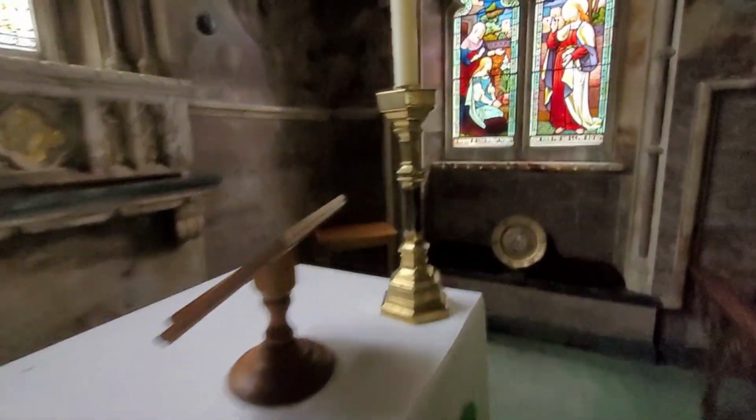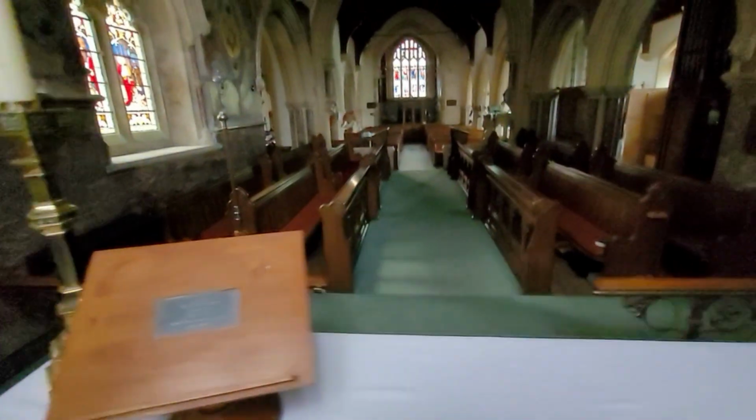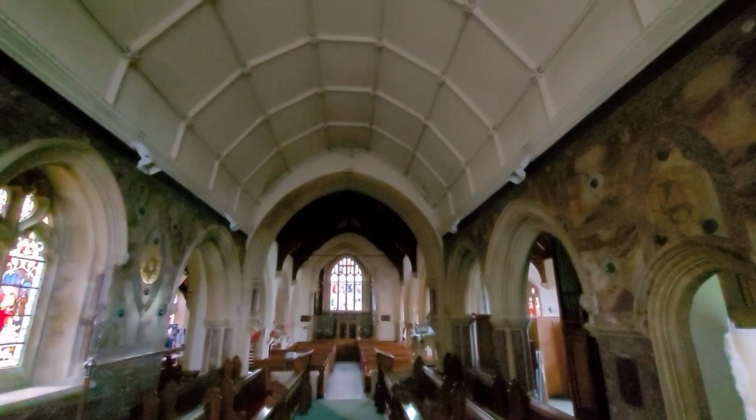Very tired. I've been out all day. Done 3 churches. 2 of them were St Nicholas's, this one and the last one. But it's beautiful. Look at that. It's gorgeous.